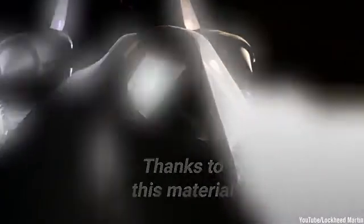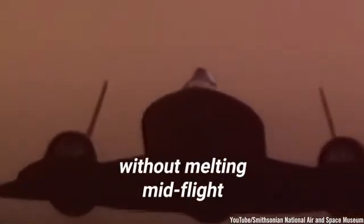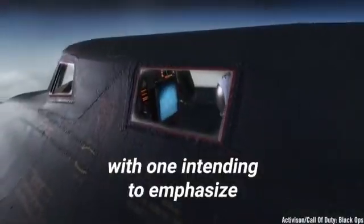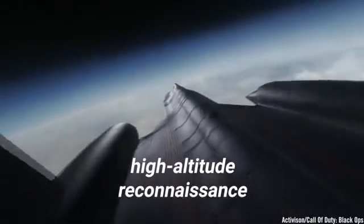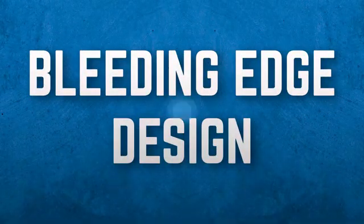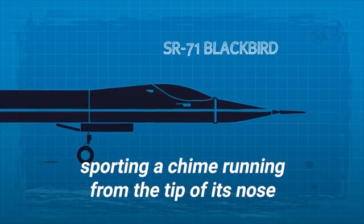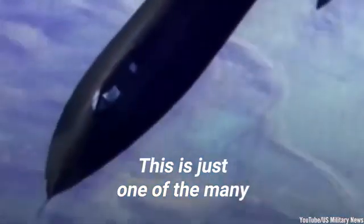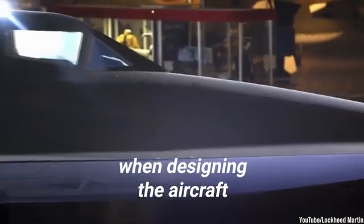Thanks to this material, the A-12 was able to maintain a Mach 3 cruising speed without melting mid-flight. Several iterations of this design were made, with one intending to emphasize its capability for high-speed, high-altitude reconnaissance, the Blackbird. The SR-71 featured a unique design, sporting a chine running from the tip of its nose to the base of its wings. This is just one of the many aerodynamic considerations that Johnson had to incorporate when designing the aircraft.